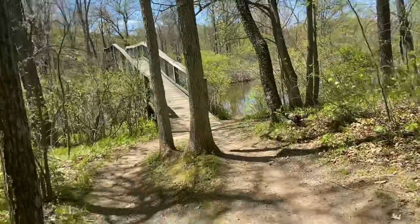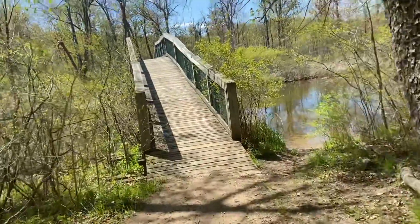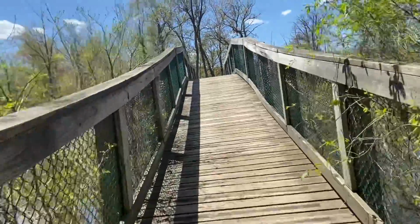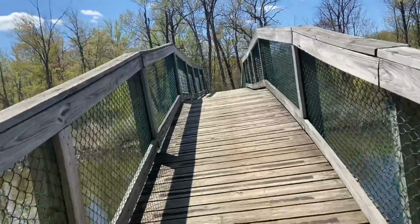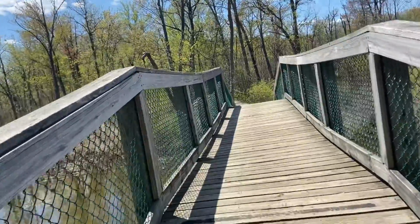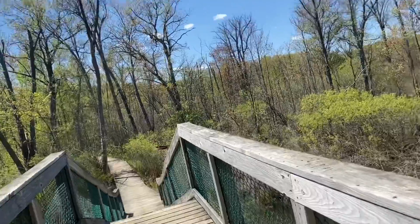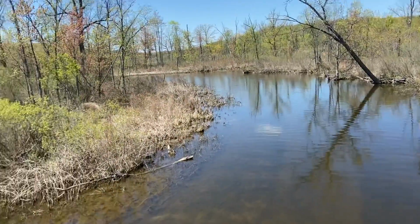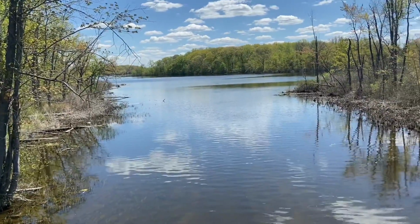All right, we'll take you up this bridge. I've had about 8 or 10 mountain bikes pass me already today. It's a nice day, so they're all out. All right, this is the top of the bridge. It's a beautiful lake.